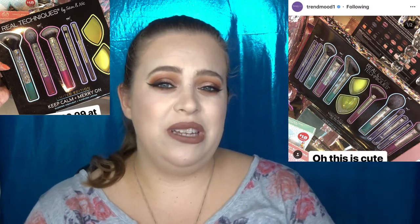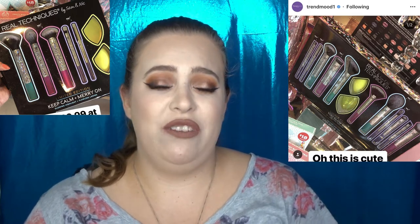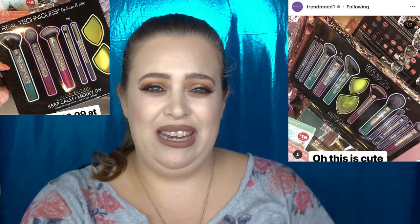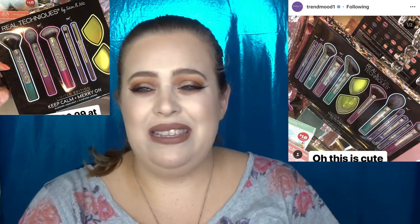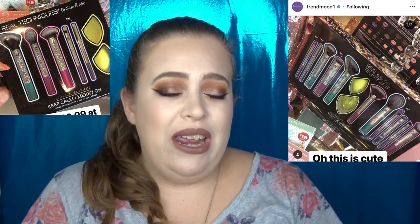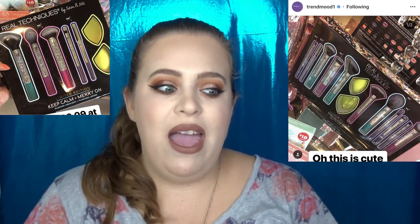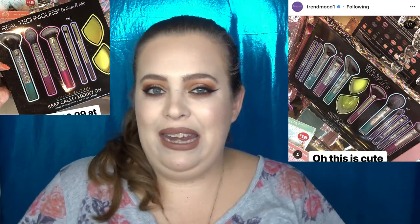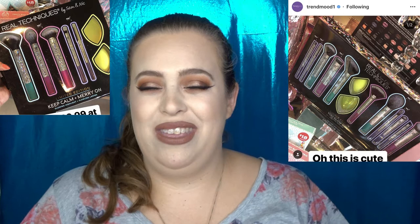Either one, I think, is going to be a fantastic set, especially if you want to get it as a gift, or maybe you don't have any brushes and you're looking into getting a set. I highly recommend these. I love Real Techniques brushes, so these are definitely great to purchase. However, I do have a lot of brushes at the moment, and this is not something that I need, so I'm going to be passing on these personally.